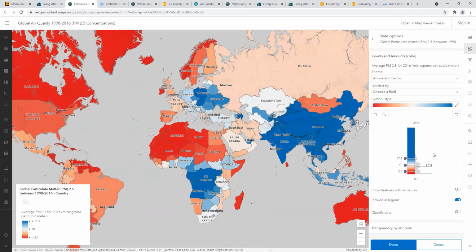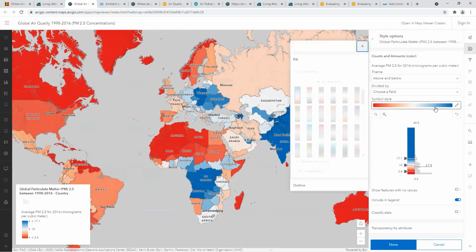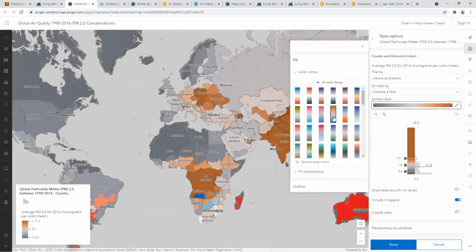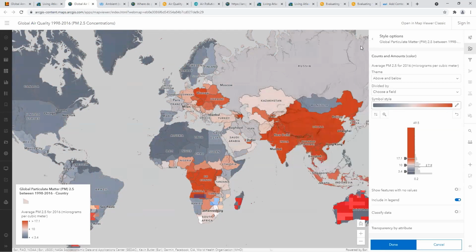So we're already telling a more interesting story. But goodness gracious, these colors are not working for the topic that we're showing. So instead, we can easily transform this map into something more related to the topic. I might think of dirty air as brown, so this might be a good color ramp. Or if I want to highlight it as danger, I might use something like red.